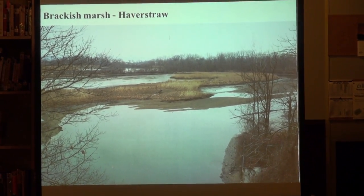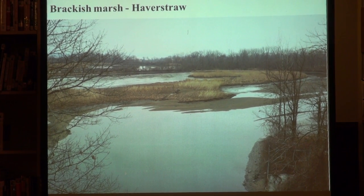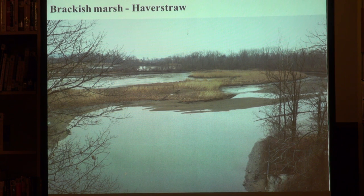This is another brackish marsh, a large view of the marsh down at Haverstraw, which is one of the most urbanized or industrialized areas on the shore of the Hudson, north of New York City. And like our marshes up here, a lot of this is dominated by Phragmites or, in some areas, cattails. And in spite of the marshes at Haverstraw, which is very industrialized, being greatly affected by urban and industrial development historically, there is a lot of life and a lot of different kinds of plants and animals in those marshes.